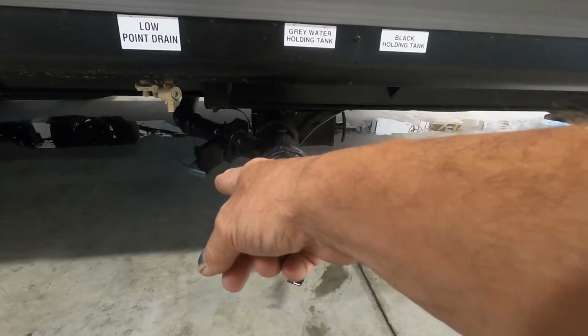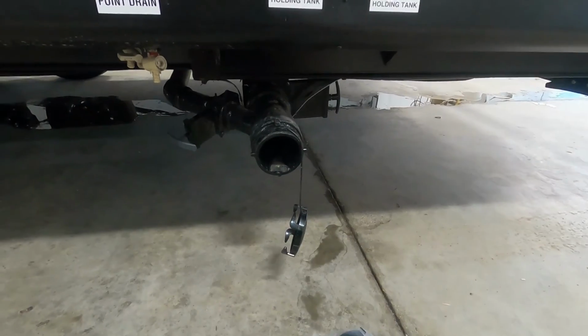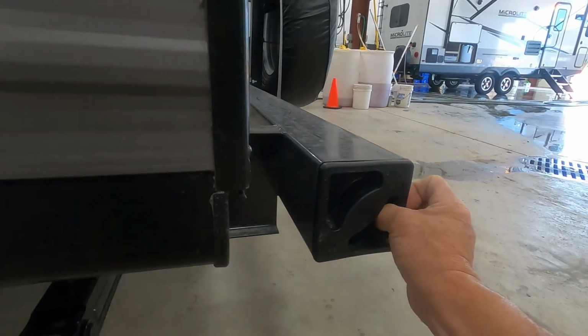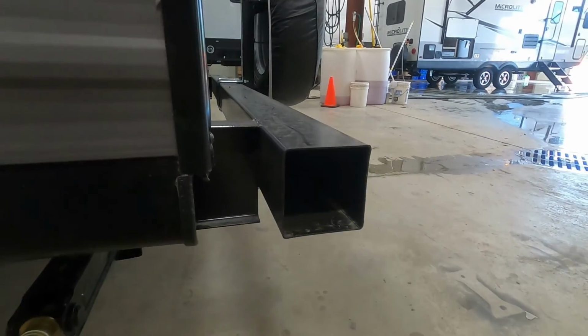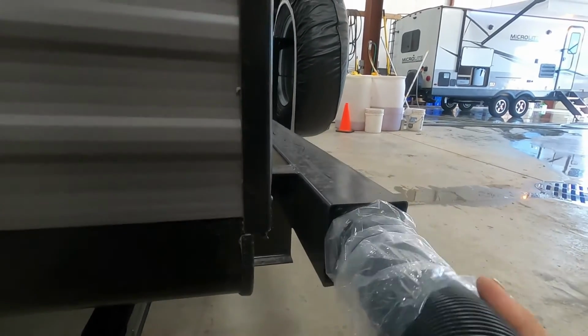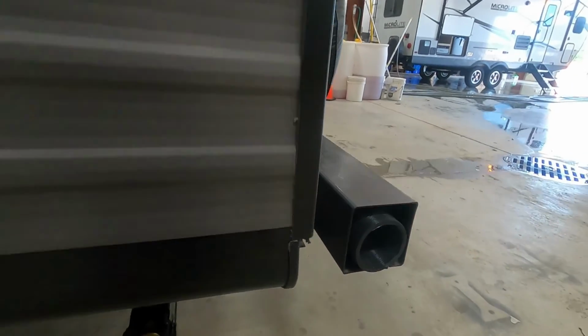Unhook that hose, close your black handle, pull your gray handle. That's going to be cleaner water. It's your sinks and your showers. That'll clean your sewage hose out for you. Then you can conveniently and sanitarily store your sewage hose right here in the bumper. Nice sanitary place for it.